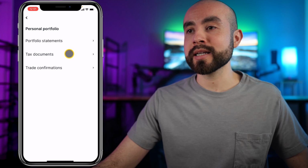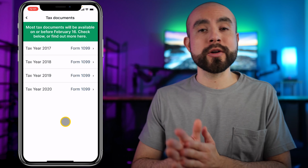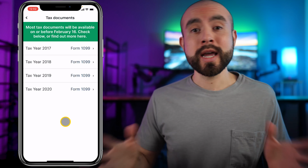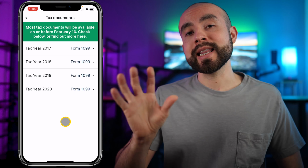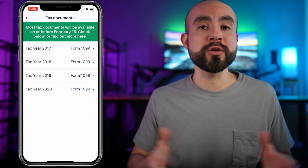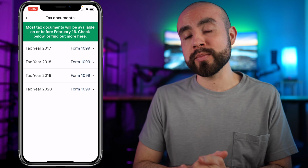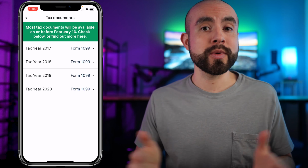So just open up the tax documents tab, and here's where you'll find all your tax returns, all your 1099 tax forms from Stash for all the previous years, and of course the current year. Now, if you don't yet see your tax form for the current tax year, it means that it's likely not yet available inside the app, but this is where you'll come retrieve your tax form when it is ready, when you do receive that email from Stash letting you know. Also, of course, if you traded any crypto on Stash in the previous year, you may receive a separate 1099 crypto form just the same.